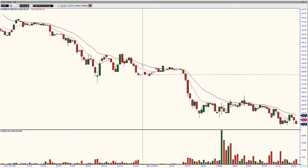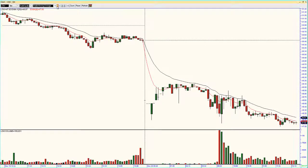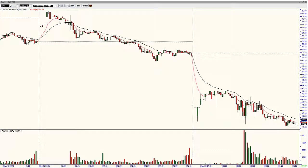DWRE. See here. Lowe's was in play. A couple guys in the room were trading Lowe's to the short side. That worked out pretty well. You can see Lowe's is still fading down near the lows. It has some support down around the 47 area. What else? What are some other names that we were looking at?